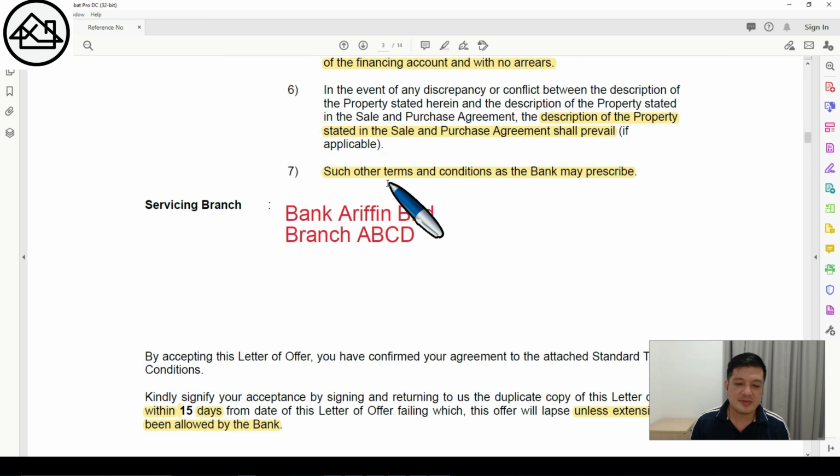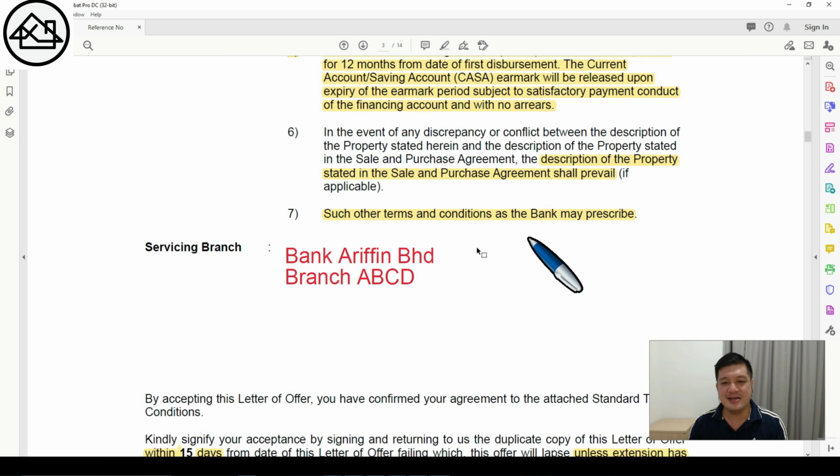Number 7, this is how all banks actually cover their loopholes, okay, legal loopholes. Not nice to hear, it's cover their own ass, but that's exactly what it is. Such other terms as the bank may prescribe. What does this mean here?